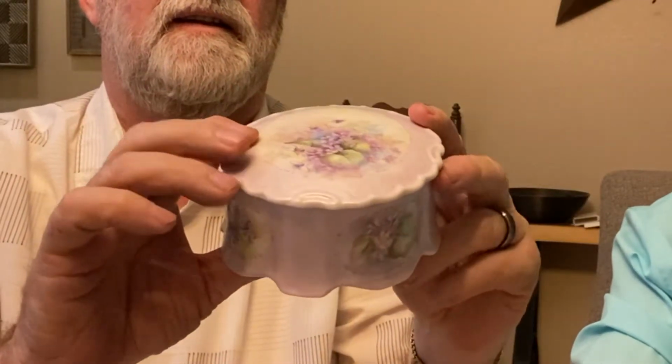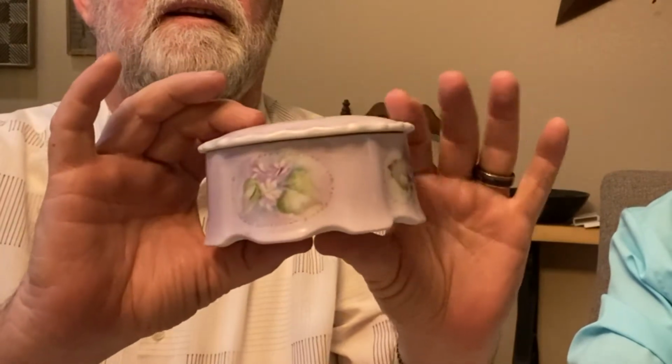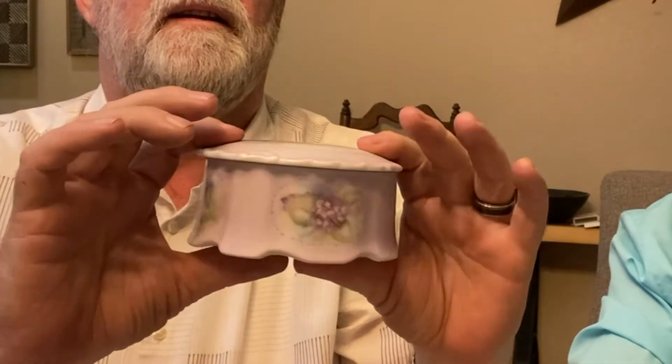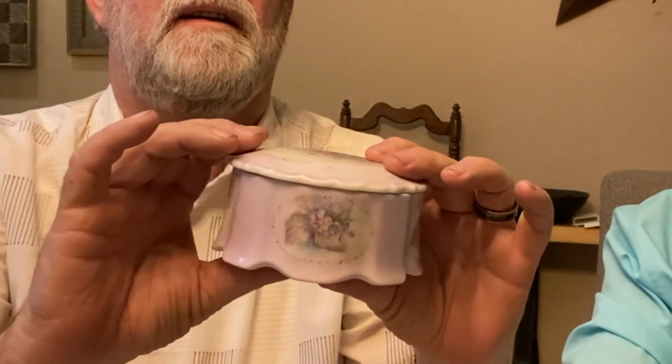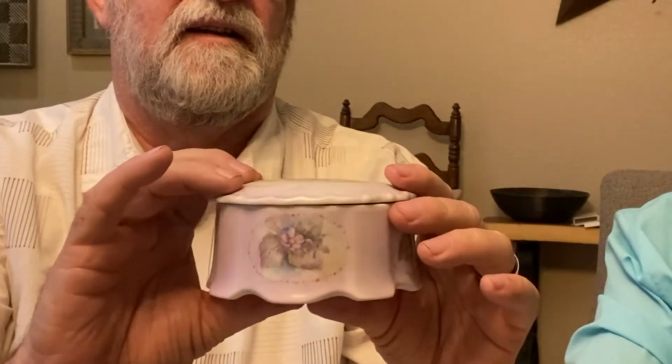Well, what is this? This looks like a little powder dish. That's what it is. Hey, look at that. It's porcelain, lavender with some flowers, and probably from the 50s, maybe earlier. Not marked, which really kind of surprised me. It might have had a sticker, maybe.